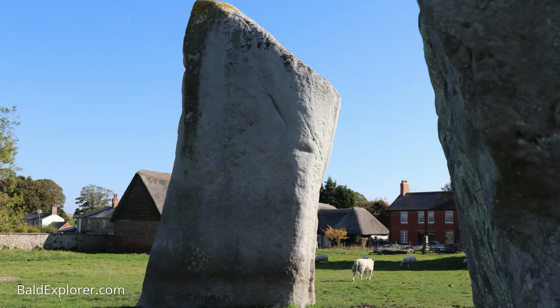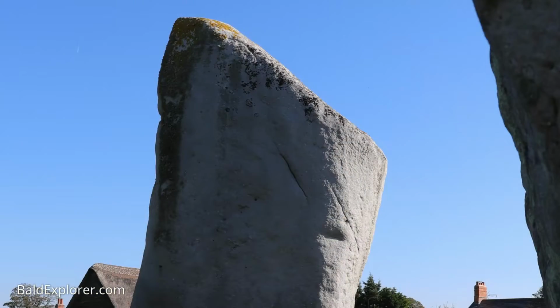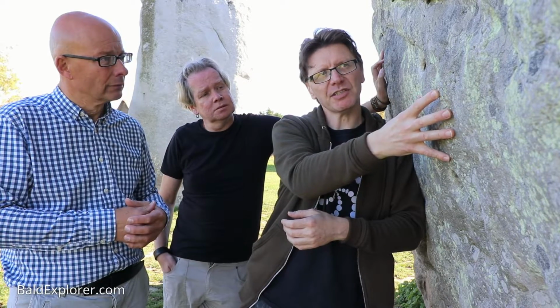Well, this is the Cove. Why is it called the Cove? Nobody knows. I'm about to say most of the names in Avebury were named by William Stukeley in the 1700s. Ah, right. I imagine because it looked a bit like a cove, because originally there was another stone off camera to this side, so there were basically three stones.